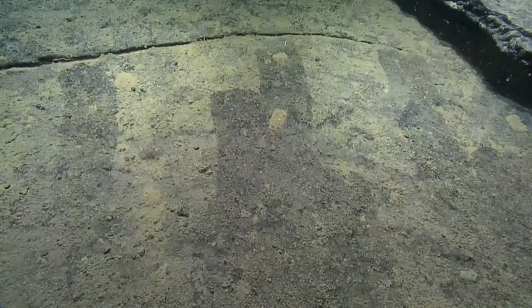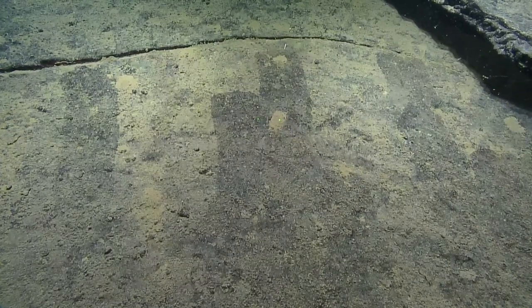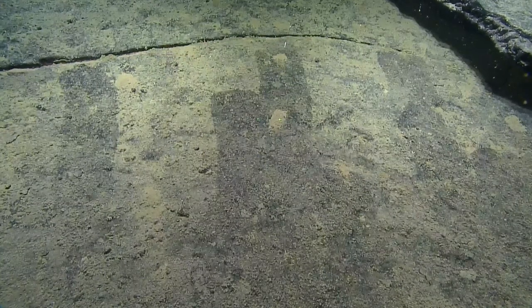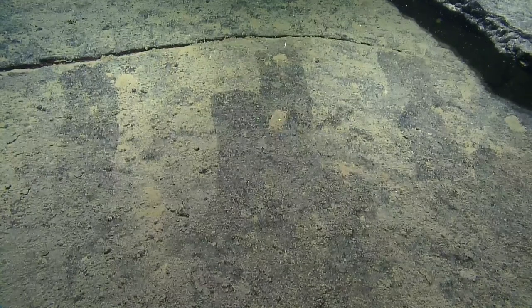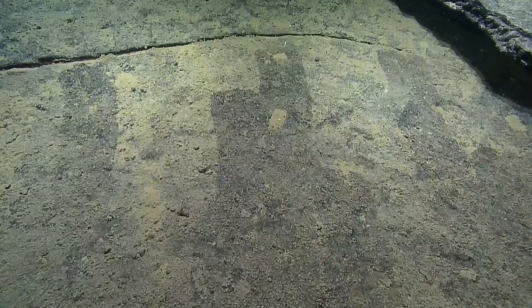Why is the ground so, like, we've seen lots of lumpy, rocky sediment. We've seen sandy-looking sediment, but this is like flat sediment. You know, I wanted to say the word shale. It's not shale, but it's very, very flat. Yes.